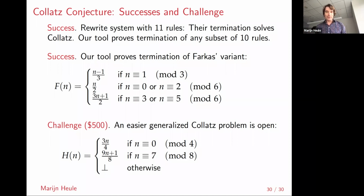And so we offer a $500 award for anyone who can show termination of this. If this doesn't terminate, Collatz doesn't terminate. We took it from Collatz, and we expect it to terminate, but our tool is not able to show it yet. Apparently this is an easier, but still quite hard problem.